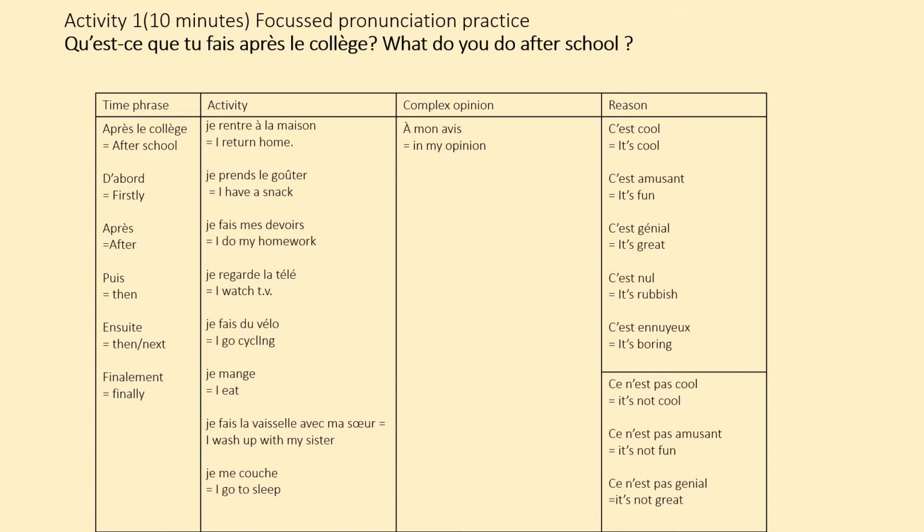Okay, so here is your sentence builder with all the vocabulary for today's lesson. So we're going to do some focused pronunciation practice in a second. So the question today is Qu'est-ce que tu fais après le collège? What do you do after school? Okay, and then we're going to answer it using this grid to help us using a variety of activities. So the first column here is the same, après le collège, after school. The second is the activities that you do straight away after school.